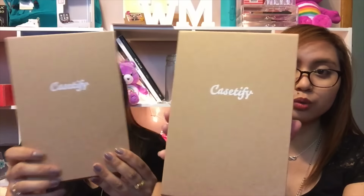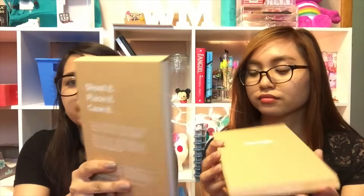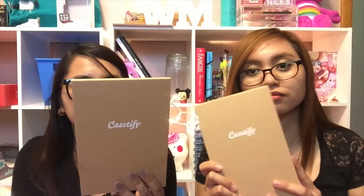The packaging is really decent. Really nice packaging. Very straightforward. It comes in this cardboard, sealed with a sticker. And in the back it just says shoot it, place it, case it. It's just basic information about Casetify, and if we share any photos, use the hashtag Casetify. It is designed in the USA, assembled in China. And iPhone is a trademark. Oh, okay, so it's part of Apple. Oh, really? That's awesome.